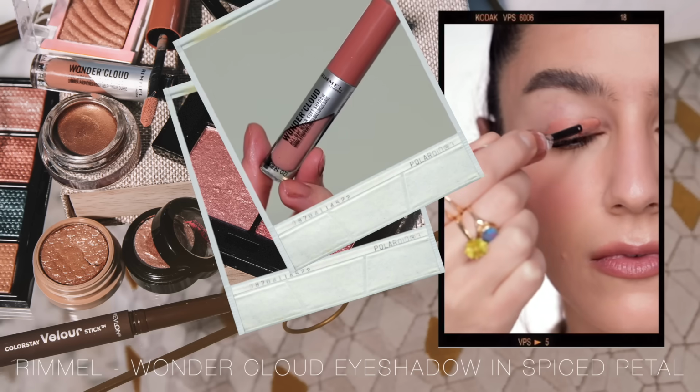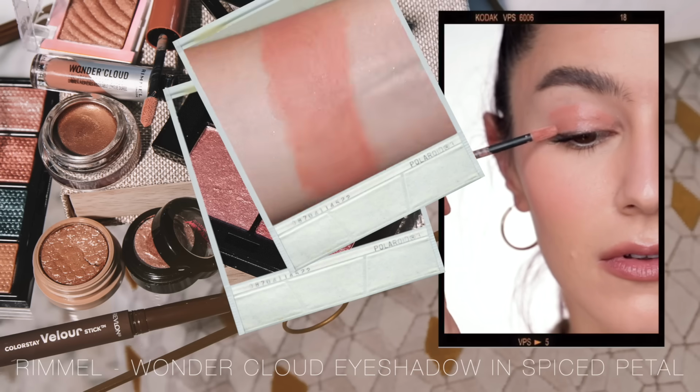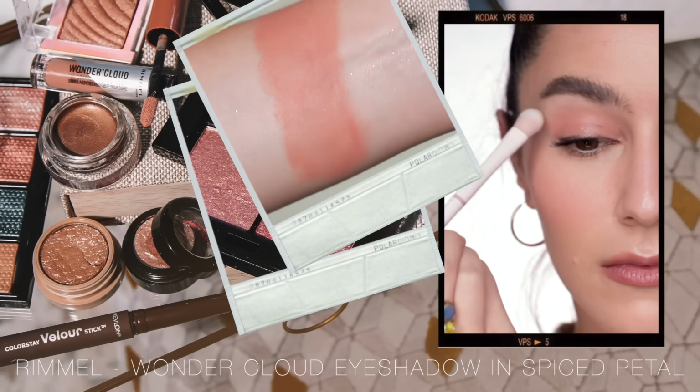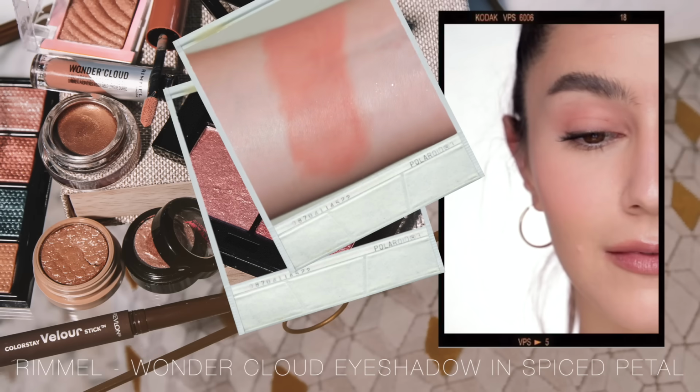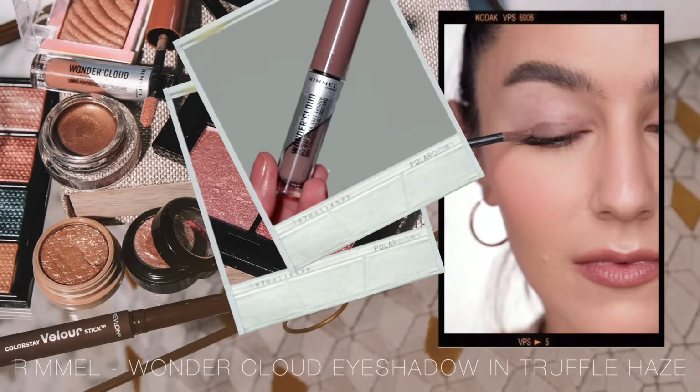It almost feels a little bit like a primer between the fingertips, and so you can just sort of blend out the edges with your finger. It's effortless. So my favorite shades to wear all over the eyes as a bit of a one and done look: Spiced Petal. This is sort of like a pink and clay, or a blushy tone, and I love blushy tones on the eyes. I think it reads as very youthful.